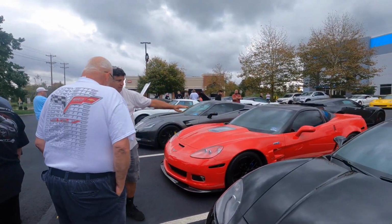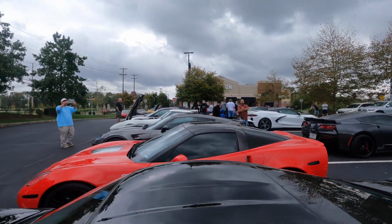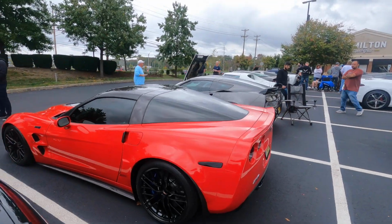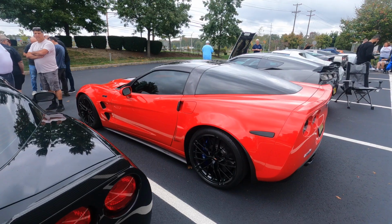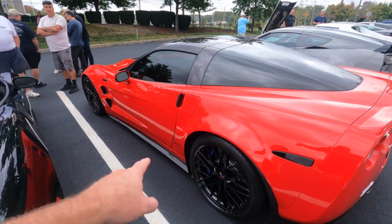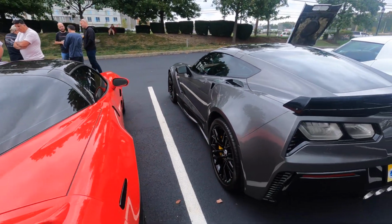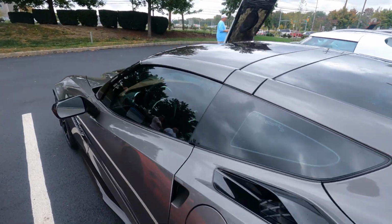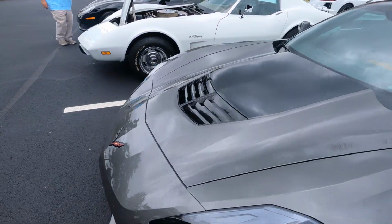So another C6 ZR1. This one done up in torch red over here. Let's see if we can take a closer look at this one. So again, blacked out windows, blacked out halo over the top. So again, just gives it a different look in that regard. Black wheel, carbon fiber side skirt. Looks really, really nice. Gray, I think this might be shark gray, if I'm not mistaken. It's got the Kalahari interior with a manual transmission and a Z06.